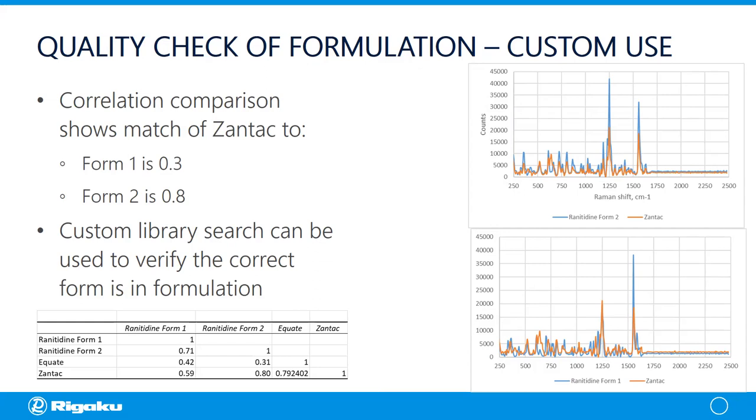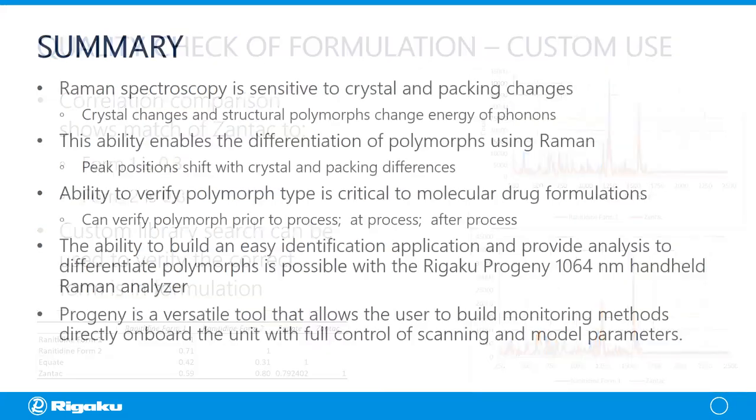But we can see there's a clear separation, so we can show selectivity between the two forms in the final product. So we would build another screening library and do a custom library search of the finished formulation to get a pass or fail criteria here. The correlation map results are shown at the bottom, where you see how form one and form two are related to the final Zantac formulation.